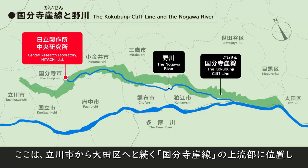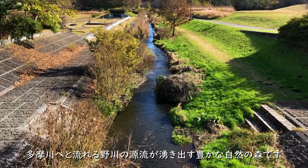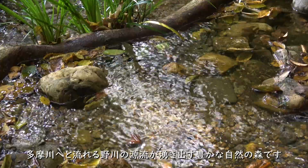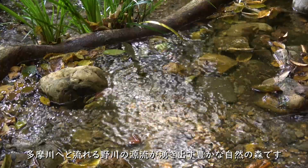Located in the upper line of the Kokubunji Cliff Line that runs from the city of Tachikawa to the Ward of Ota, this is a rich natural forest with spring water that is the headwaters of the Nogawa River flowing into the Tama River.